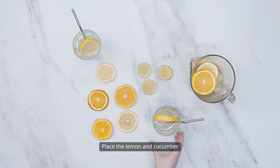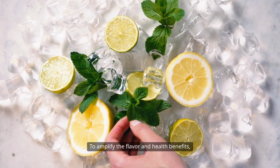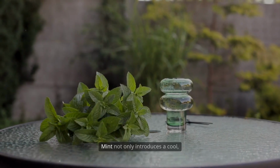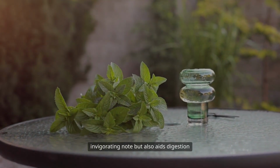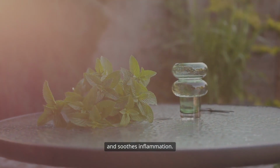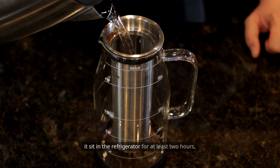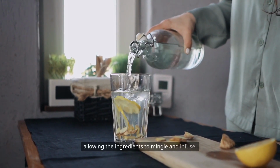Place the lemon and cucumber slices in a large pitcher. To amplify the flavor and health benefits, consider adding a handful of fresh mint leaves. Mint not only introduces a cool, invigorating note, but also aids digestion and soothes inflammation. Fill the pitcher with filtered water and let it sit in the refrigerator for at least 2 hours, allowing the ingredients to mingle and infuse.